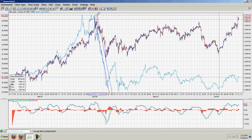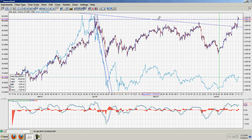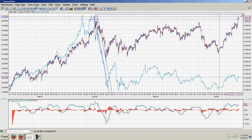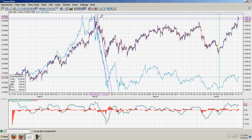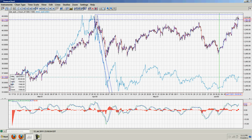We're not into new all-time highs. New all-time highs would be this line right here, and we're still just a little bit below them for all-time high prices, but gold has closed above that because these were spike drops. We're actually closed at the highest close we've ever closed at for gold.